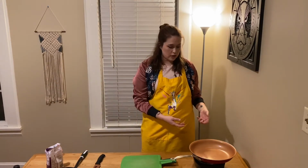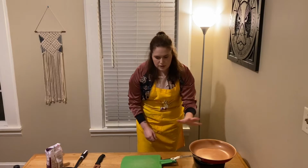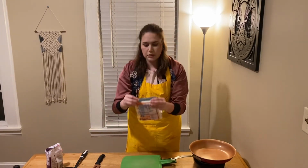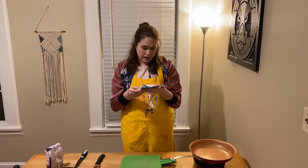I'm going to go ahead and turn the skillet on medium heat so that it can get warmed up. I'm using the copper skillet today, so I don't need to use any oil. And I'm gonna go ahead and cut into this imitation crab meat. I like imitation crab meat.